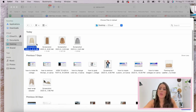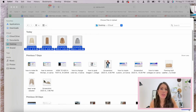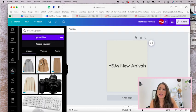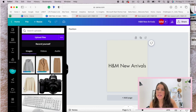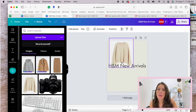If you want to upload all 4 at the same time, just press down Command on your Mac, and then it will highlight all 4 of them, and then you can upload, and then it will upload all of the products. And so right here, it's uploading. Once it's fully uploaded, then you can start transferring them over to your workspace. So let's go ahead and put them here.